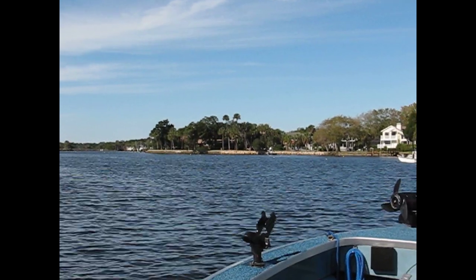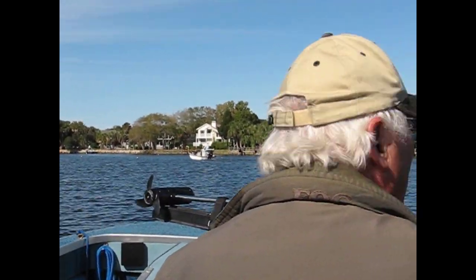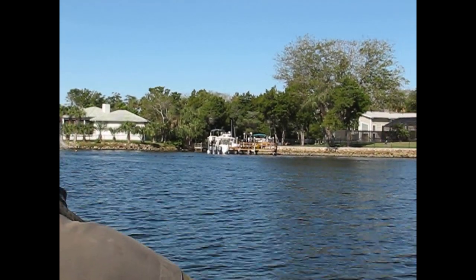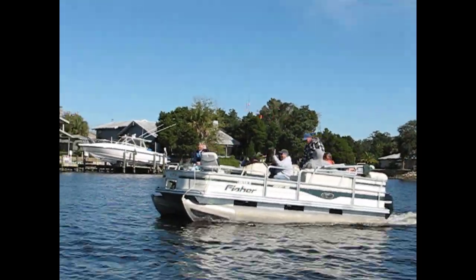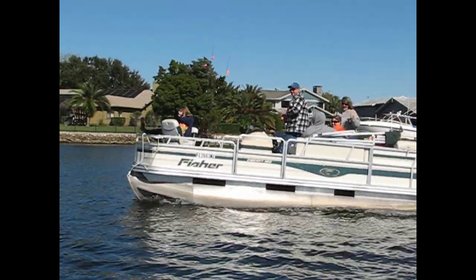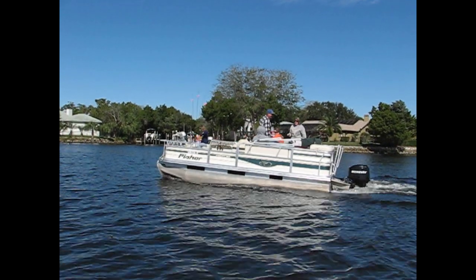We just hit our first rock. I hope it's our last rock. Yeah, I think I followed this one too close. It looks like they've been out there before. Go around and come back inside. I forgot my first rule of boating. I didn't notice the red one after the green one.